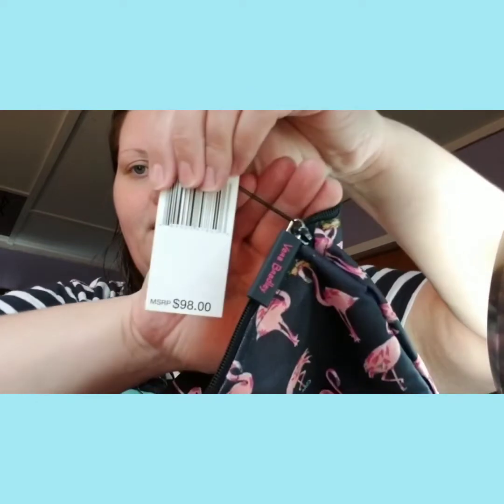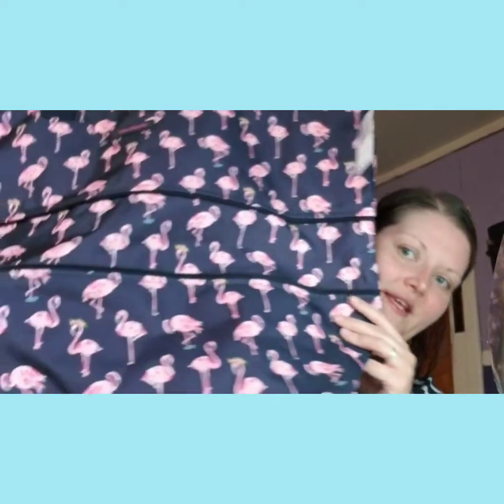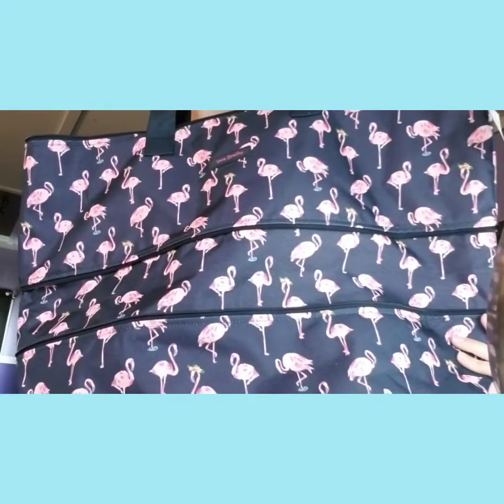This was originally $98. I believe I got it for $28 with the intent that Dave and I's clothes could fit in this for a weekend to go camping. So, yeah, that is all that I got.